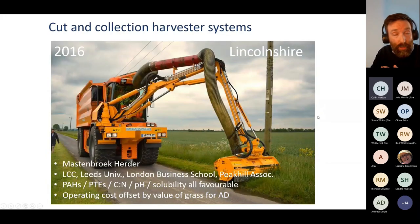Picking up the baton and running with it, in Lincolnshire in 2016, a bespoke designed machine was hired from the continent, and working with the partners you see there, the Lincolnshire Wildlife Trust examined the chemical contents of the biomass and found it was all favourable for anaerobic digestion, including the levels of potential contaminants. And tantalisingly, it found that an anaerobic digestion facility operator might well be prepared to pay more for these cuttings than it would cost the person to go out and get those cuttings. So we may even reach operational profit as well as energetic profit. Next slide, please.